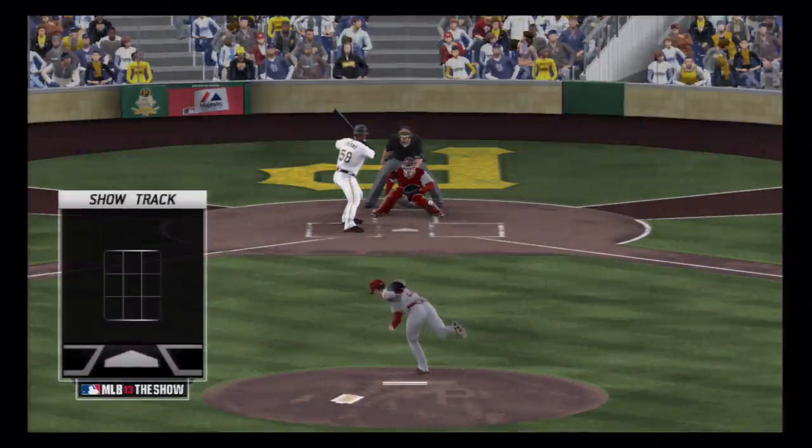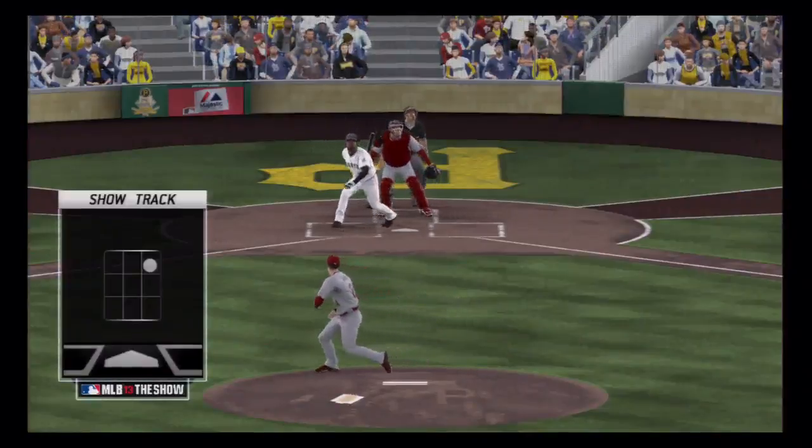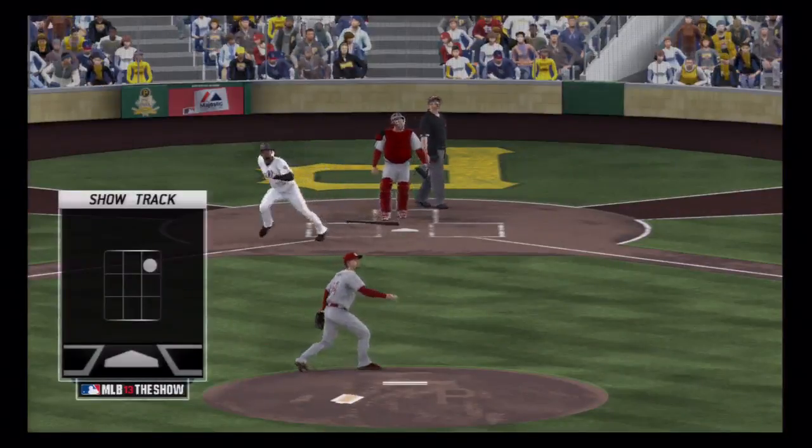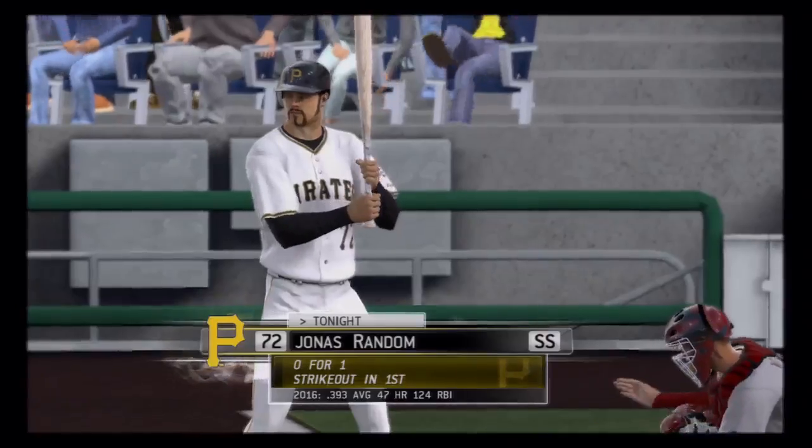Kind of a gift in location, and this is the wrong guy to be giving gifts to. I mean, you see the location on the pitch track, way too much of the plate there. You're not going to get away with that too many times, that's for sure.